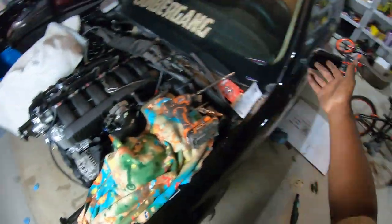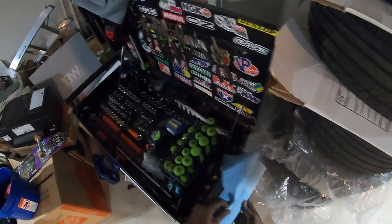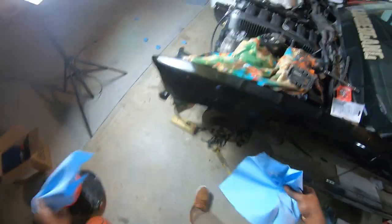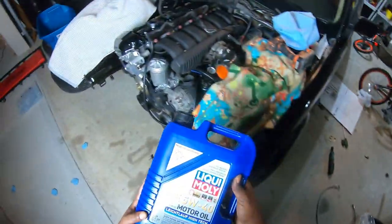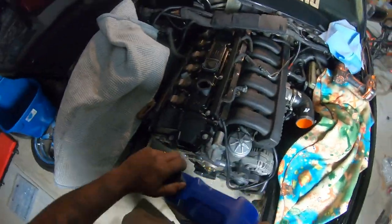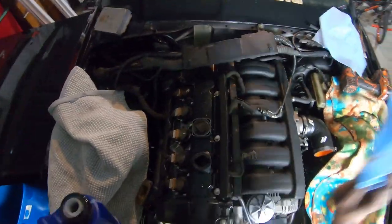All right, I've been looking everywhere for my funnel. I don't know where it is, so I'm just gonna have to make a mess. Do this old school style. Try to be nice with the hands. Burn up some damn towels. Liquid Moly time. I'm definitely gonna spill.